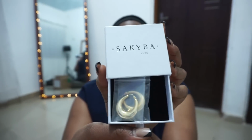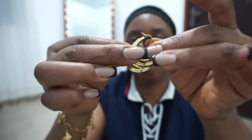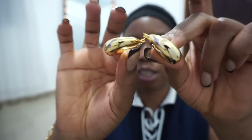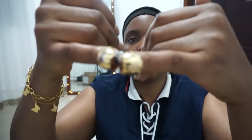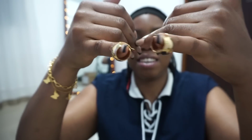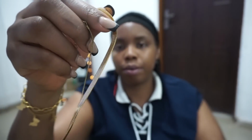So this is the other one, and it's earrings. Minimalist and very simple. All of them are non-tarnished and very shiny. I like how shiny. Look how pretty these are. They're earrings, obviously. And they're going to be so cute, so small. Very feminine.